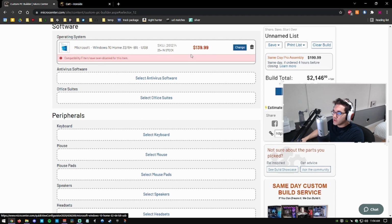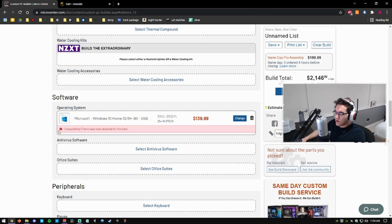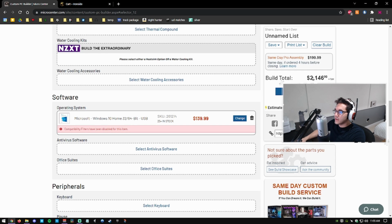And then I put Windows there as well, because obviously that's a good thing to throw into these builds. But you can take that off if you're building it yourself, because you probably already have Windows on a computer. So you can factor that in if you want. Then if we look at Ironside, I'm covering up my shipping stuff at the top, that's why this is dragged down. That's $2,150, so it is literally the exact same price, like a $5 difference.